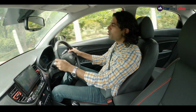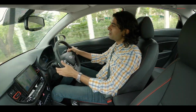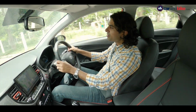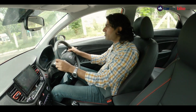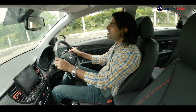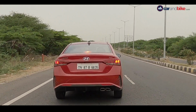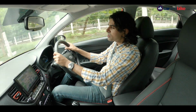There's a better urgency to the performance in terms of just the kind of response you get, especially when you put it into sport and use the paddle shifters too. You get that instant response. The car handles pretty well, and overall you'll find that it's just a lot more enjoyable if you want to be able to drive it a little bit harder and get that sporty performance that you might be looking for. The ride quality in the Verna is pretty good, but once you drive the City, you realize that's a lot more plush. So it'll certainly feel a lot more comfortable, especially on Indian roads.